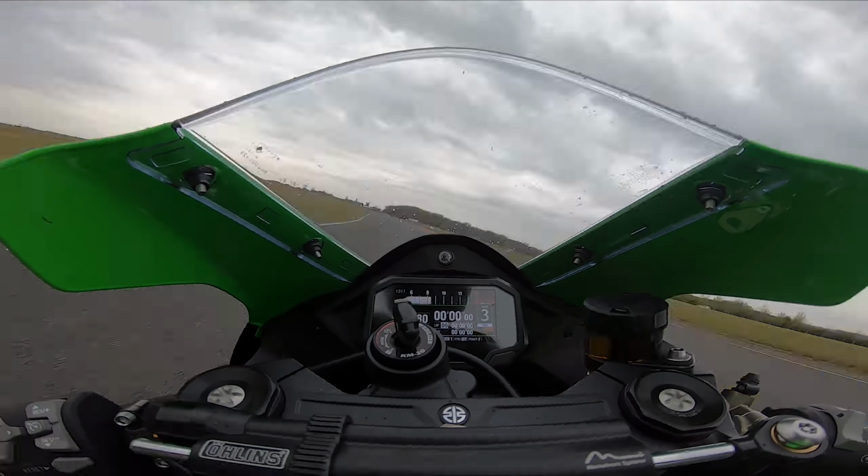These always have felt like a long bike, haven't they? Yes, they have. I don't know many people that said, do you know what the ZX-10 needs? Longer wheelbase. It's just me that needs a bit more length.